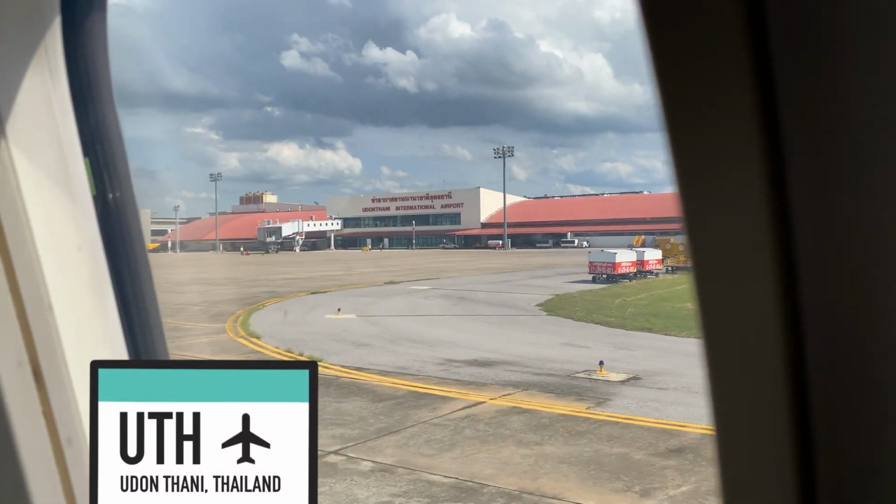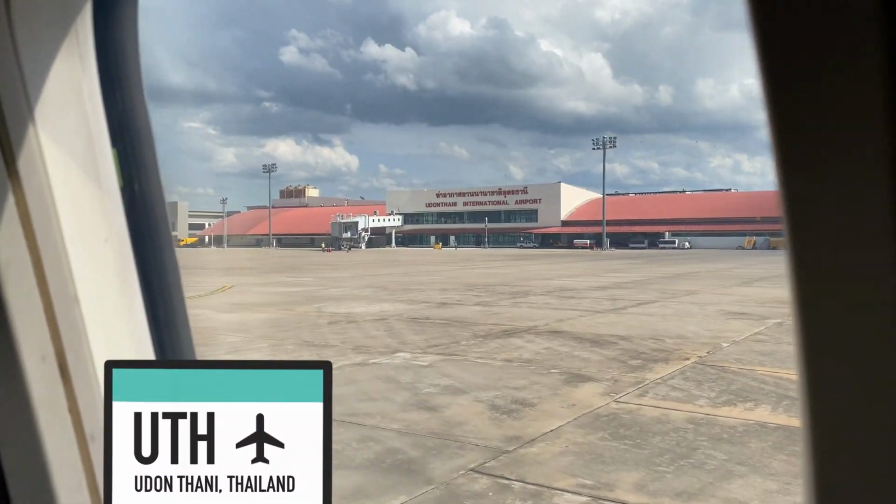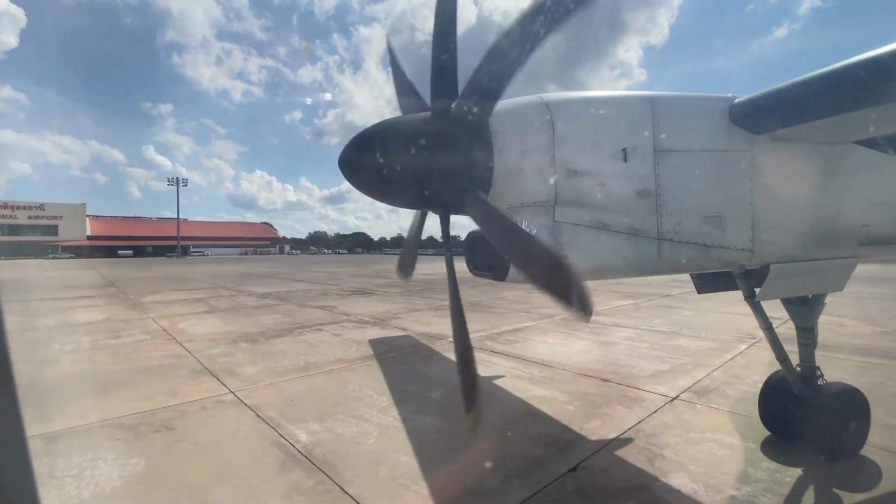Welcome to ท่าอากาศยานนานาชาติอุดรธานี, Udon Thani International Airport. I will be connecting here to Bangkok on a Thai Smile flight.